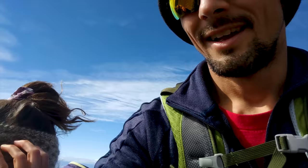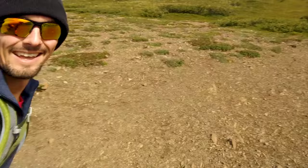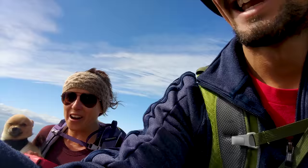Okay, spoiler alert. Camera microphones don't work very well at all in 30 to 40 and 50 mile an hour winds. You really can't hear anything we're saying whatsoever. But hopefully you can get an idea of what the wind speed is just by how much we're leaning forward at this point.